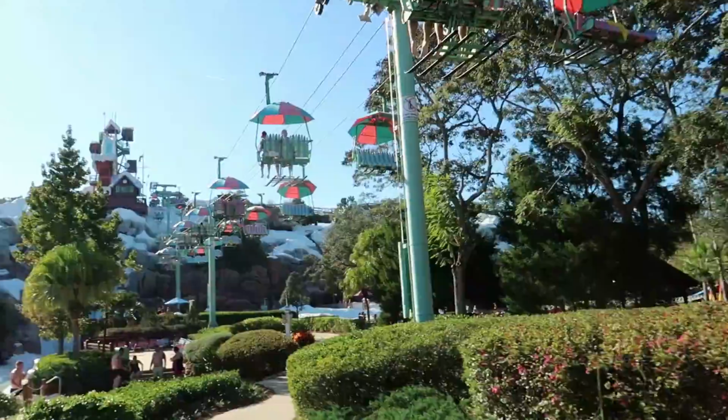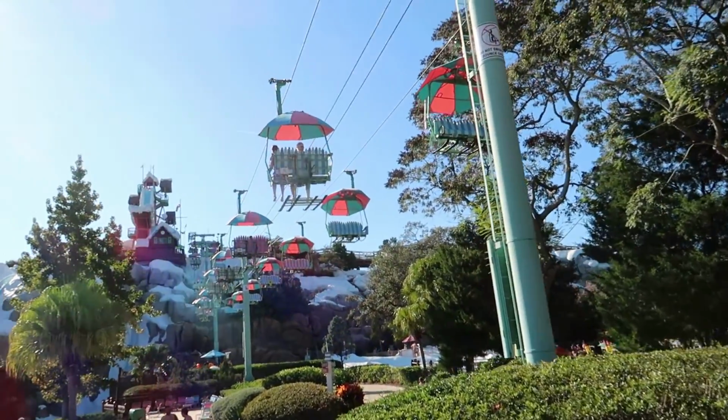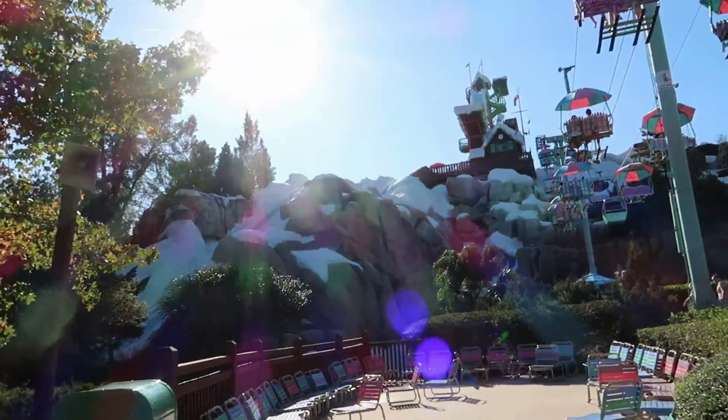I love the 11. This is one of my favorite parts right here on this property, right on the ski lift, looking up at the mountain. It's a great spot. The other slide is kind of hidden, but you can see it right there.